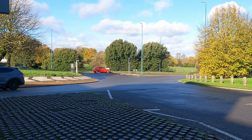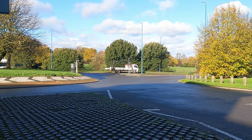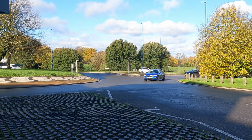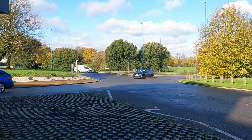So a lot of the time we're not just looking for traffic coming out of that junction on the right, we're looking for cars coming around the back of the roundabout, which slows down the traffic coming out from the right. That's what's giving us some nice easy gaps to take, easy gaps to get onto the roundabout, and we can take advantage of those if we're looking out for them.